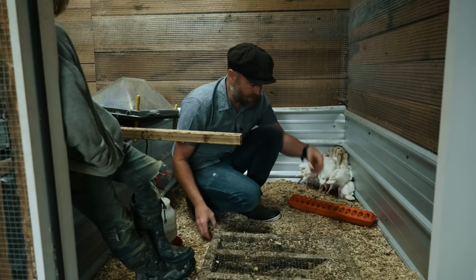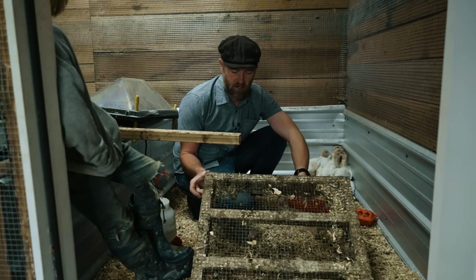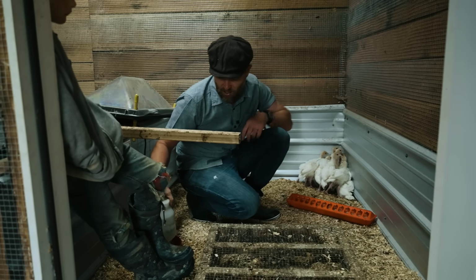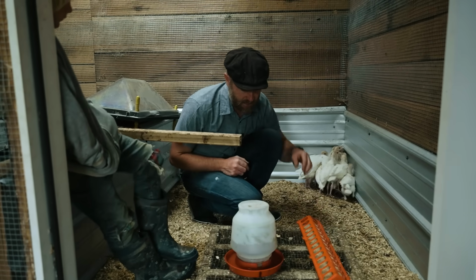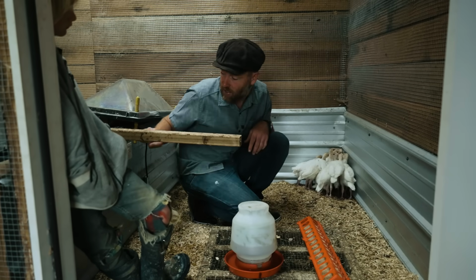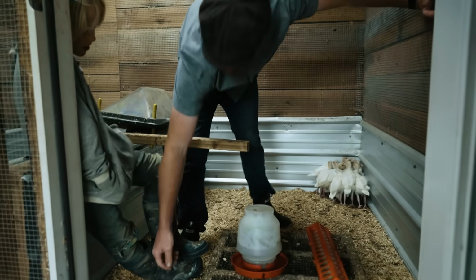We have a custom made feeder, and I will include this in homestead builds. I call it a dirt trap. It's a 2x4 frame with a 1/2-inch wire mesh on it. What that does is the turkeys have to jump up here to eat, and the shavings and the dirt fall off, and that goes a long way for keeping this feeder clean.